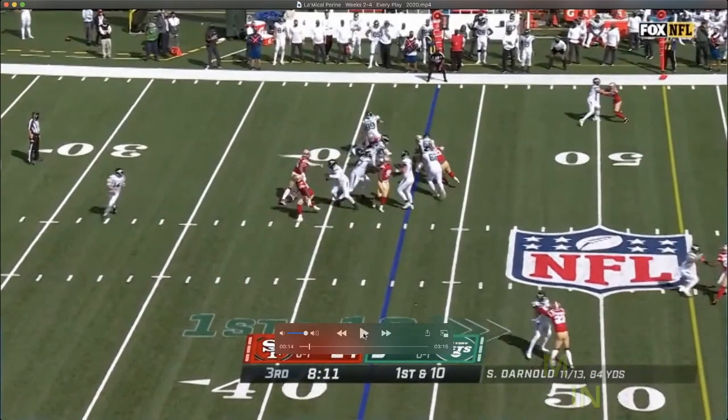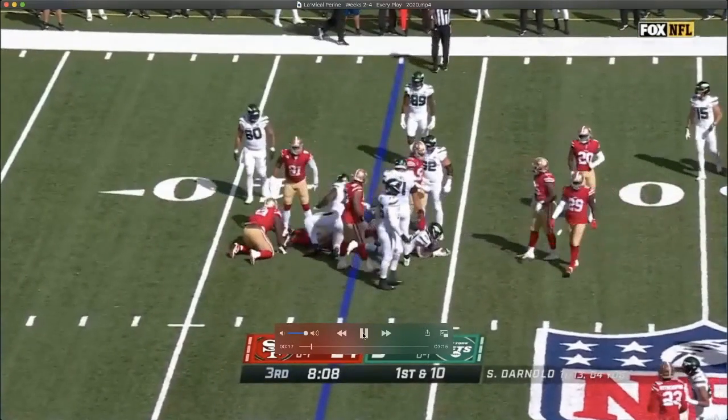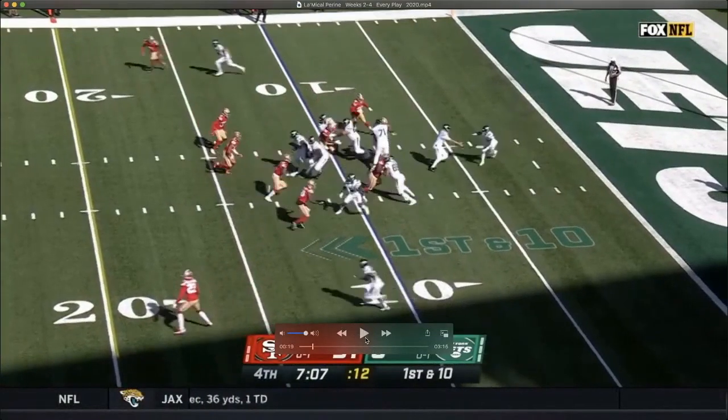I want to show you something. Okay, right here. So Lamical Perine is getting his first contact 2 yards behind the line of scrimmage. That's where he gets his first contact. You're going to see this theme. Now watch what he does. So he gets his first contact right here, and he's able to get a yard out of it. So that's 3 yards on the play after contact.